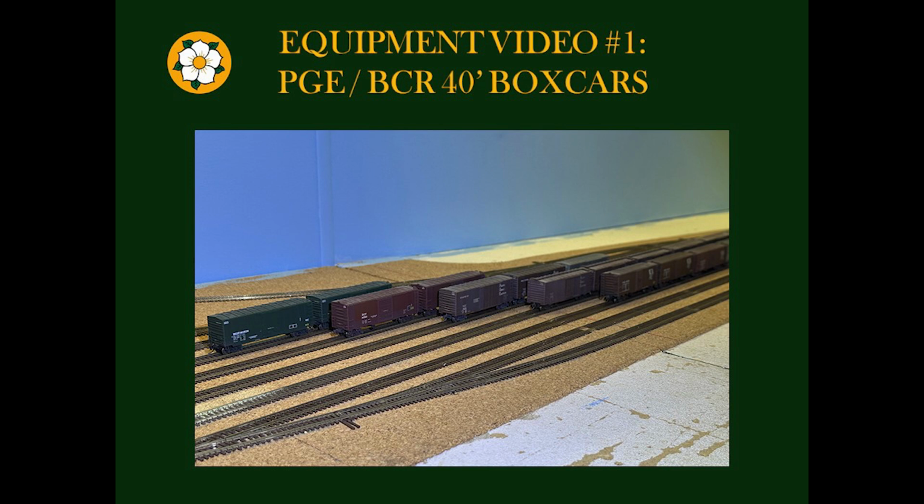This is the first in a series of videos to share with you how I have modeled the locomotives and rolling stock seen on the layout. These videos will review the prototype equipment seen on the railway during the 1970s and my efforts to model it in N-scale. Where possible, I will also offer comments with respect to HO scale options for the cars.